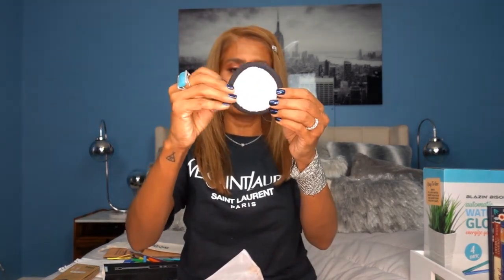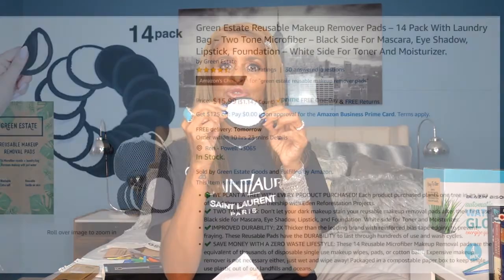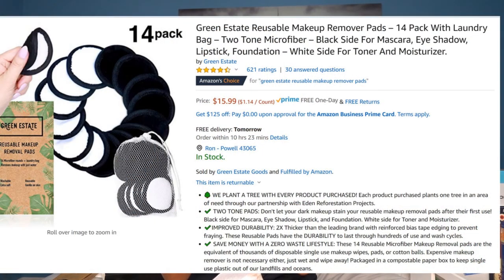Next, we have these reusable makeup pads, and there are 14, I believe, in this handy pouch. The pouch can be used to throw in the laundry. These are just made out of soft microfiber. The white side, according to the product description, is for moisturizer, any sort of serum you want to place. The black side is used for the actual makeup removal.